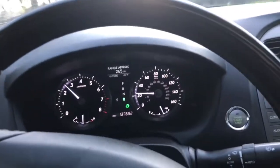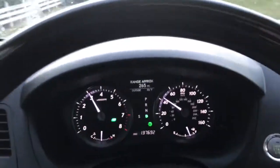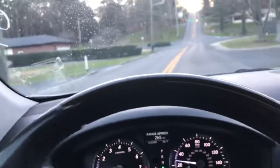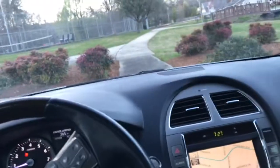Burn the wheels out here. Just a healthy engine, man. This thing would pull all day long. Woo. Man, it's got some power. Okay, pull her right in here. Alright, let's do a little walk around.